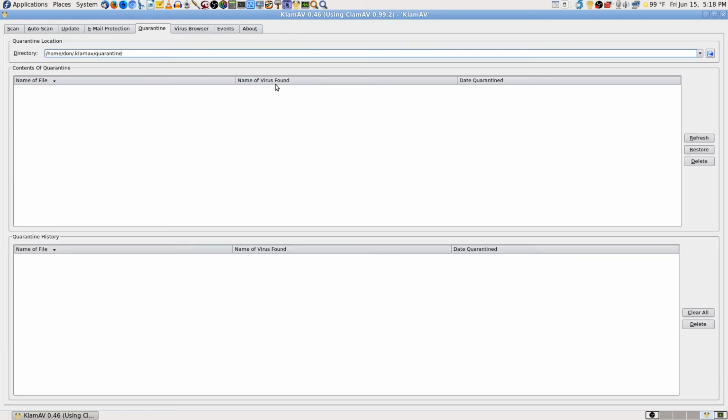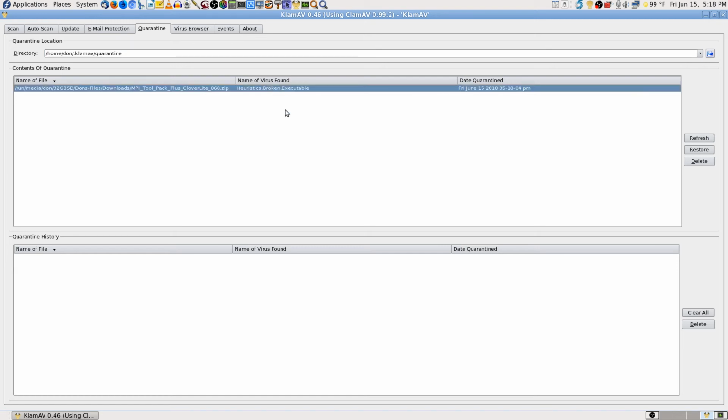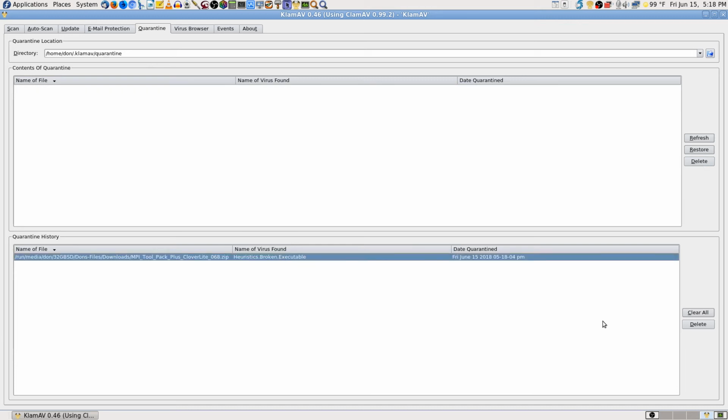And I'm going to go to quarantine, refresh. That's what you got to do to see it. And some of the newer versions I've noticed still make you hit refresh. Sometimes it's haphazard, so always just hit refresh to make sure you know everything that's in quarantine. And I'm going to delete it. Then you got to completely delete it.